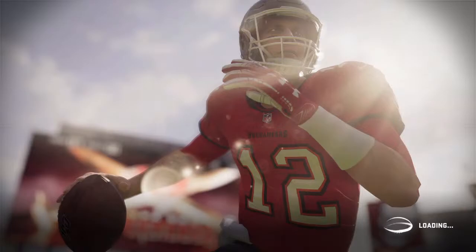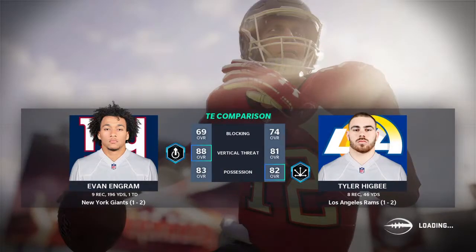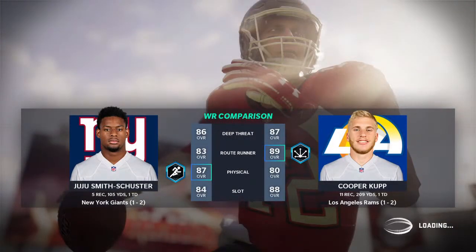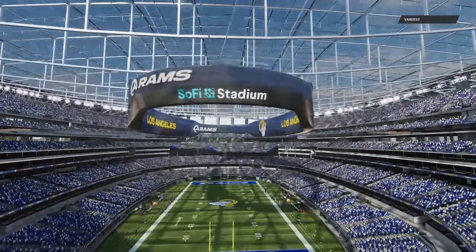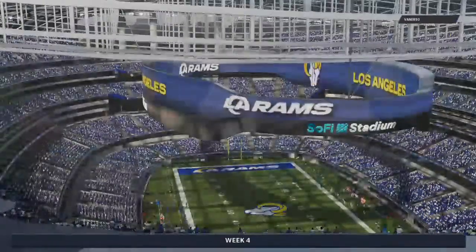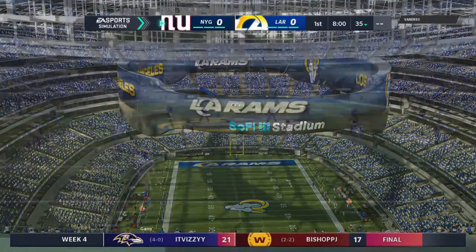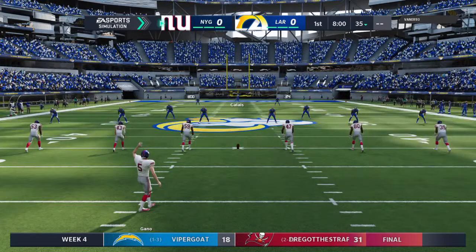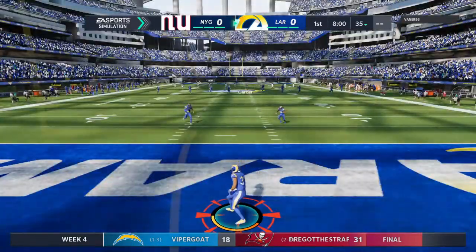Big game, big game. EA Sports coverage of the National Football League is on the air. Today, we've got a good NFC matchup on tap between the New York Giants and the Los Angeles Rams. Graham Gano set to kick off. Two teams, each hoping to get back to .500, and we're underway in Week 4.